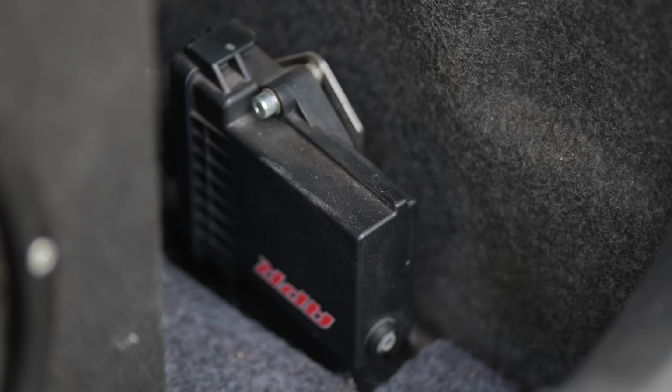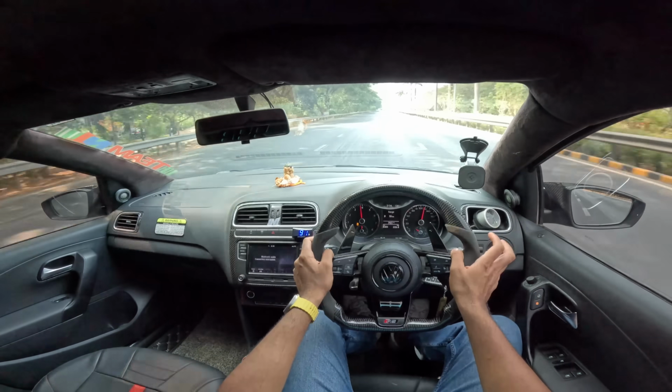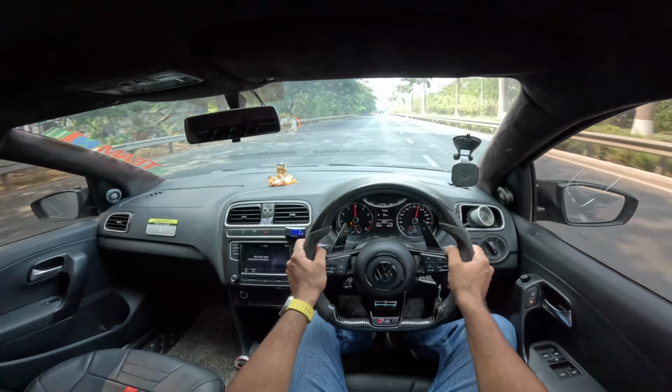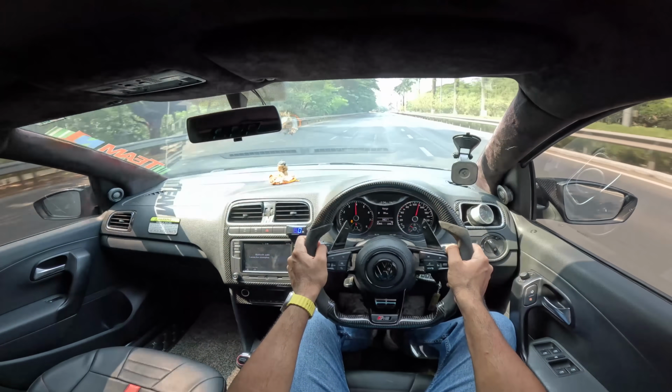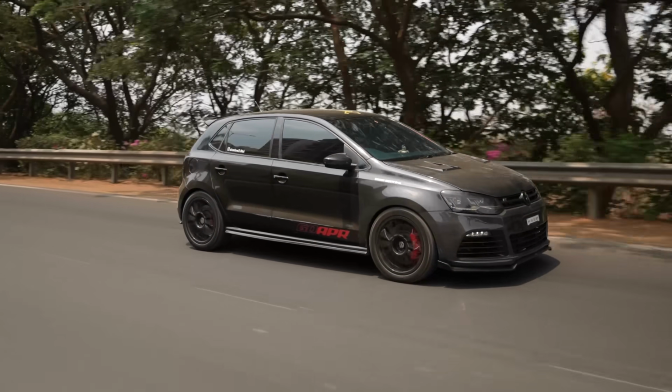By the way, this car has also got a low pressure fuel pump which is placed in the rear, on the right side, and the car is quite noisy. Yeah, it's very noisy, which is quite surprising, something I did not expect at all. But performance is something which will blow your mind. It's a very expensive project.